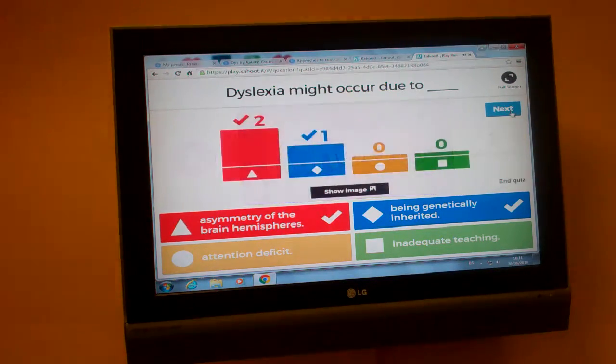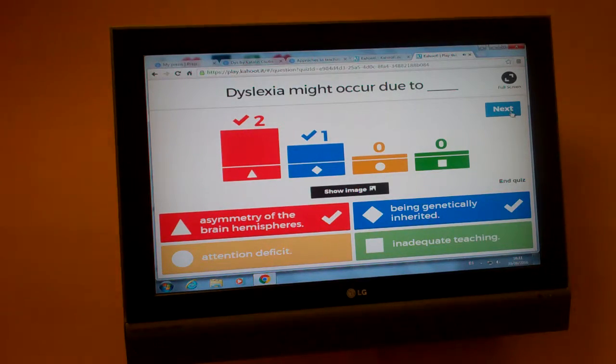All right, two correct answers. It can be due to asymmetry of the brain hemispheres, or it is simply genetically inherited. Now, it also means that there are different kinds of severities of dyslexia. Some might have mild dyslexia, and others are really severe cases.